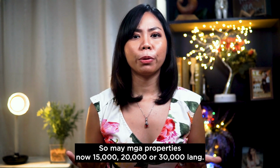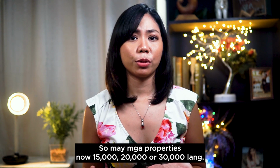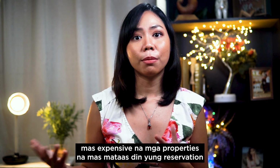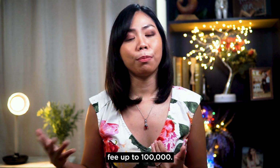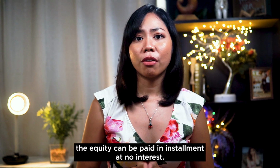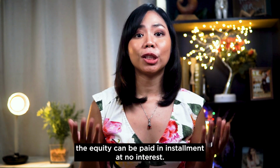So may mga properties na 15, 20,000 or 30,000 lang. And there are also luxury listings or yung mas expensive na mga properties na mas mataas din yung reservation fee, up to 100,000. So it depends on the project. And then the rest of the equity can be paid in installment at no interest.